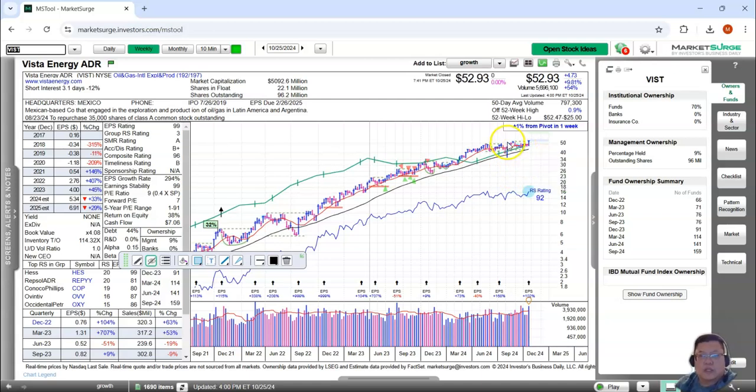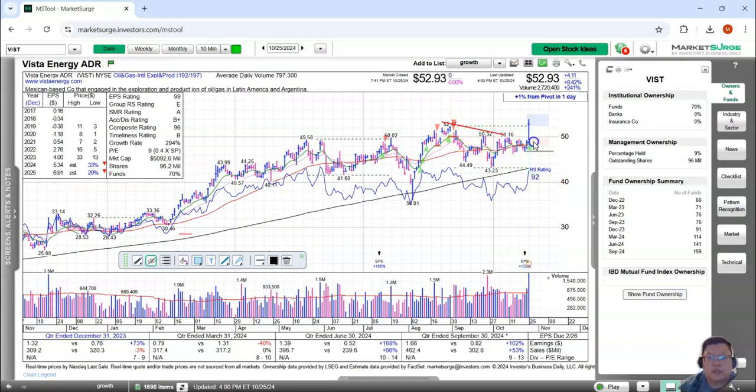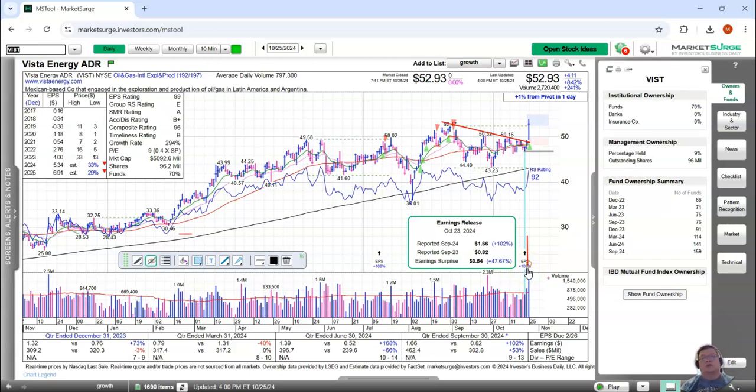You can see this base is trying to break out right now. Look at relative strength: a blue dot showed up, hitting new highs. The earnings numbers are also going pretty nicely. You can see the green line, the earnings line, is sloping upward right now. If we go to the daily chart, look at this breakout right here. Nice clean breakout. Volume is the highest ever. Again, this is good when we're breaking out. It shows lots of people want to accumulate this stock.